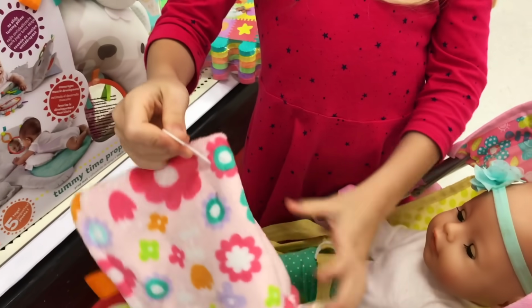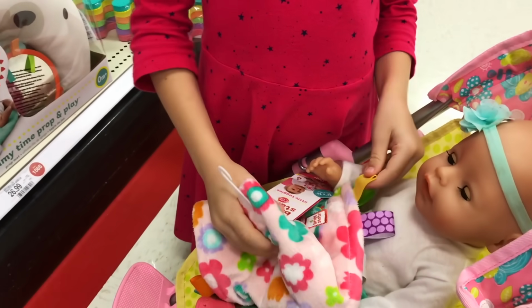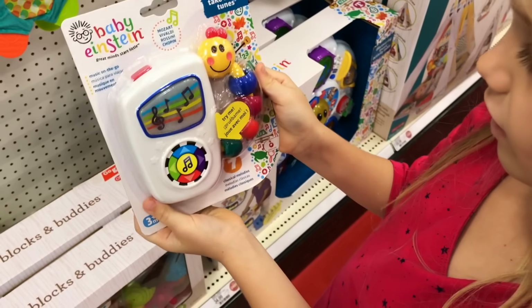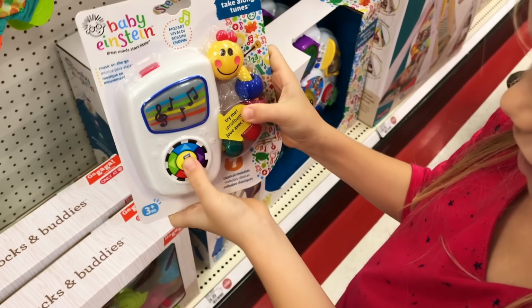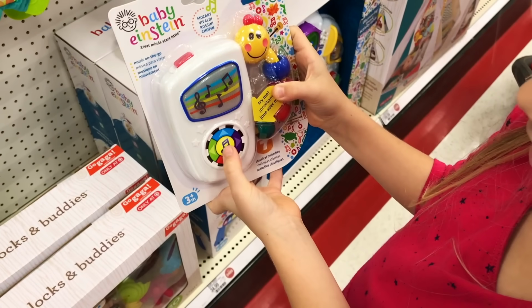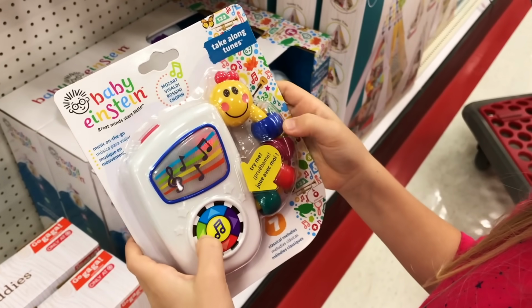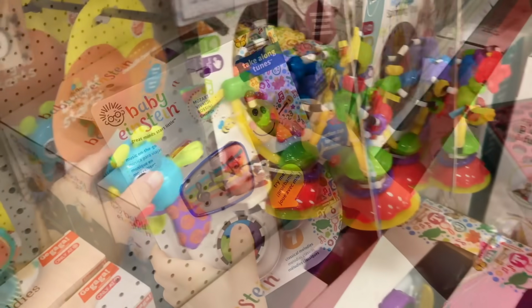This is cute. Emma, you like it? Mm-hmm. It's so soft. Look at this. Here it says press me. And this thing makes noise. That's nice. And it has a rattle on the side. What does this one do?